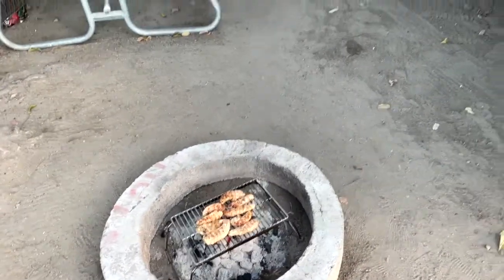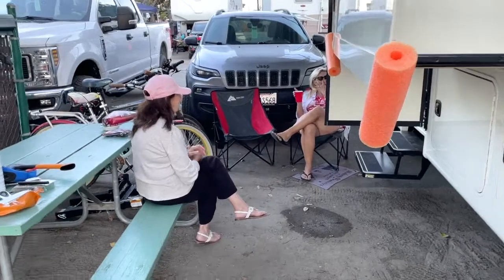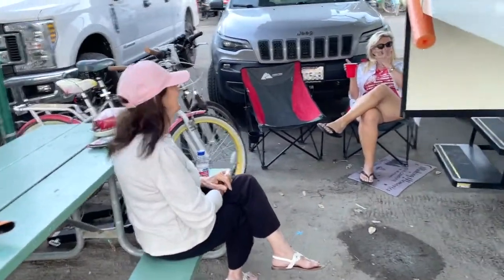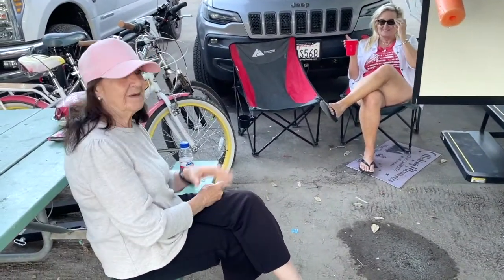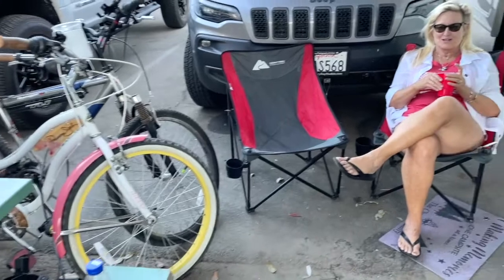Lame little grill because we had to pack everything into the Jeep when we came down to get the new RV. But we have a special guest tonight. It's Kelly's mom, Dory. Hi. Hey, Dory. Thanks for joining with us here. Oh, my pleasure. It's been so much fun. Yeah, it's quite a spacious campsite here.